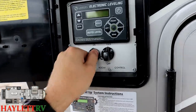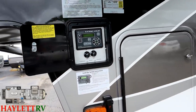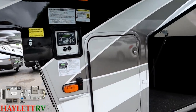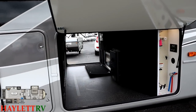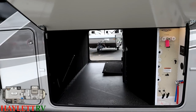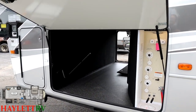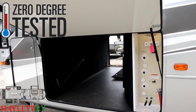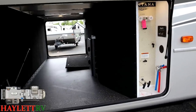Where that's really handy is if you have low battery power, but with all the panels going on the roof of this thing, I don't believe you should ever, ever, ever have low battery power. I just don't believe it's really going to be possible. The docking sensor in here, like all Montanas, is fully enclosed, heated, insulated, protected. Montana has been 0-degree camp capable since 2005 and counting. They were doing it before anybody even really cared.